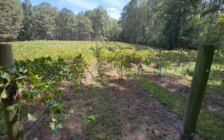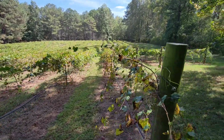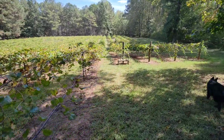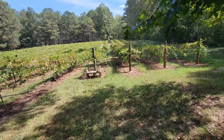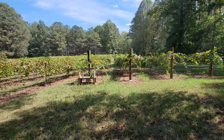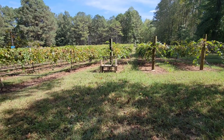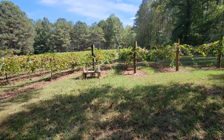We got some temperatures coming in the next few days. It's going to be like in the 40s, the mid 40s. So we're super excited about that. There he comes. Here he comes. Got the armadillo trap set. We moved it because we weren't having any luck on the other side of the vineyard. I've been seeing where they've been digging a lot over here, so we just moved it over here, hopefully to catch some over here.